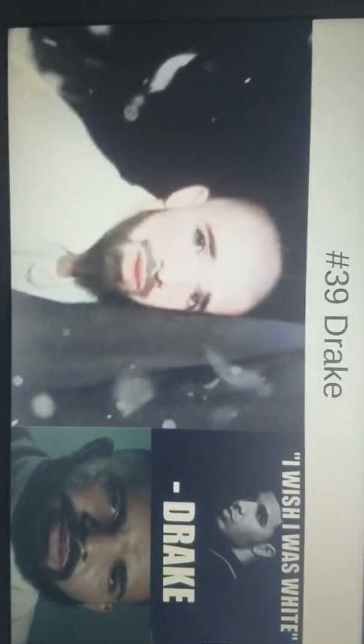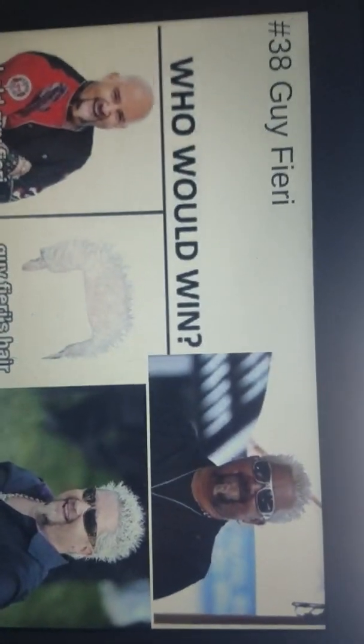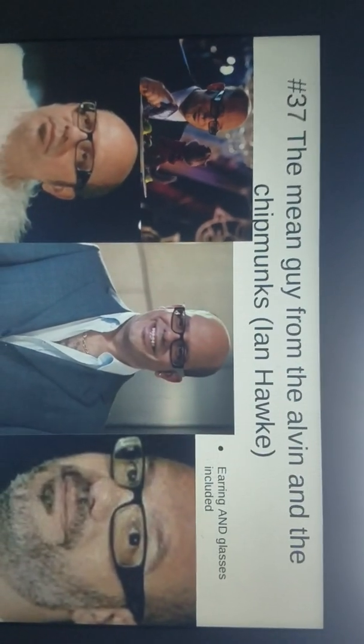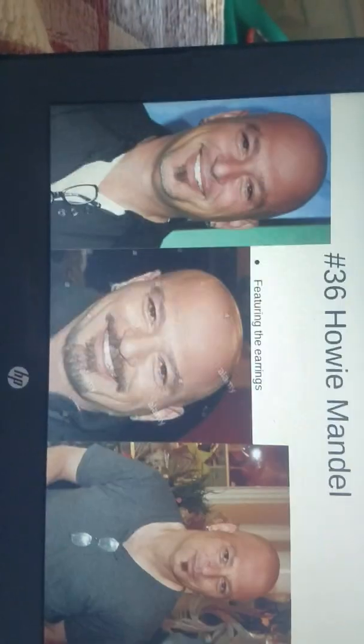Doesn't it sort of resemble Mr. Castle? Guy Fieri. Who would win? Bald Guy Fieri. Guy Fieri's hair. 37, the mean guy from Alvin and the Chipmunks. Iron hockey. Earrings and glasses included. Hi, I'm Mr. Castle. Haha, just kidding.